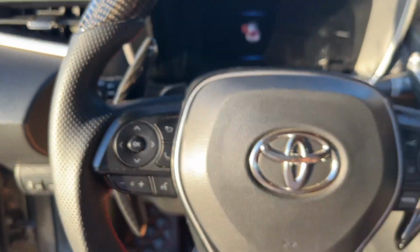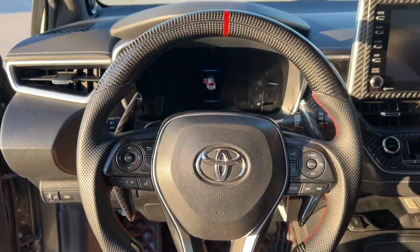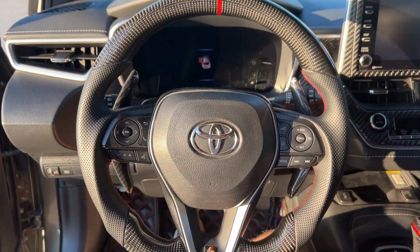Next are these carbon fiber shift paddles. They are from Synth Carbon. Super clean addition to the steering wheel. It just buttons up the appearance on this steering wheel.